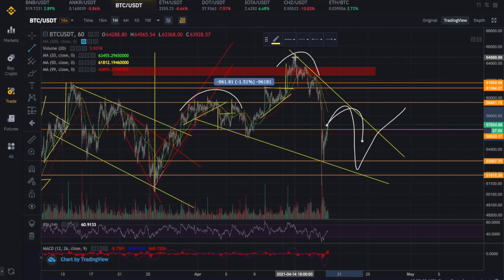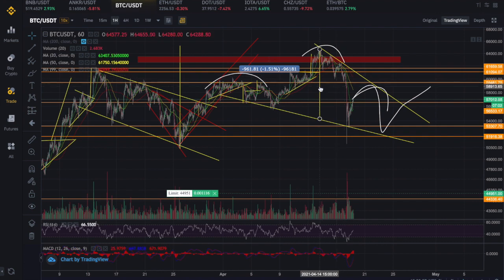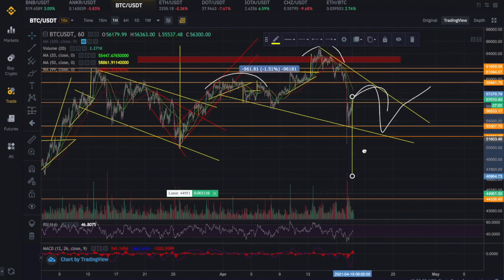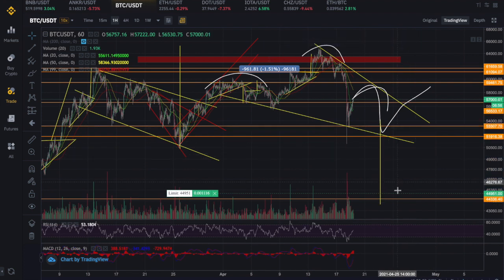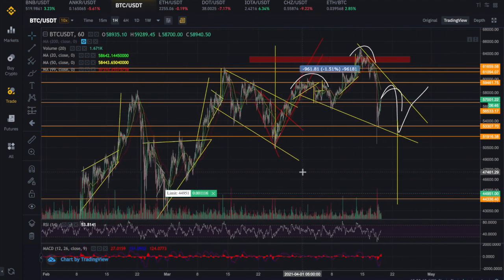So in that case, we also have to look at this. That's a move from the top of the head up to the neckline. So para makuha natin yung next target, itadrag natin si move na yan up to this. So makita mo, ang next target natin is around 43,000 US dollars. That's actually the same previous support which we created using our previous videos.